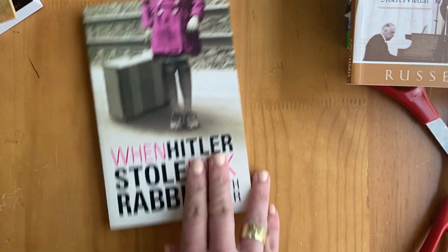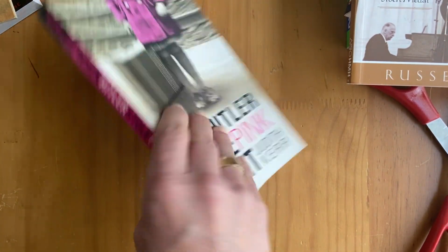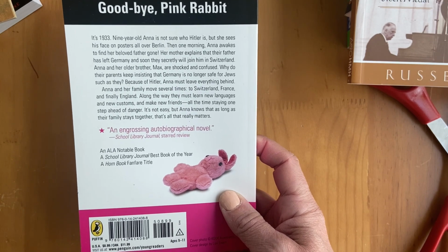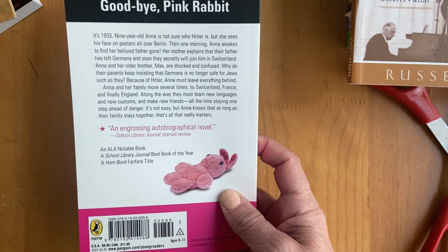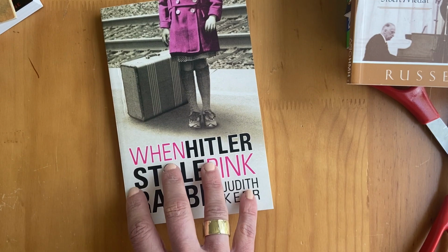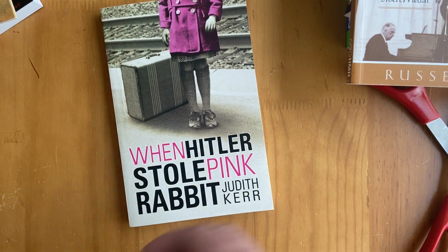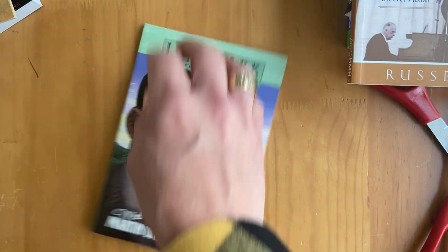Kind of relatedly, we have When Hitler Stole Pink Rabbit, and I was just really pleasantly surprised to see this on the book list. I feel like the CMEC is really doing a good job of covering these different, related streams to World War II, and so as a Jewish homeschool, I really appreciate that.